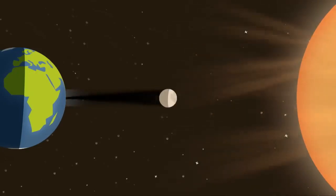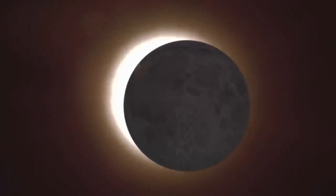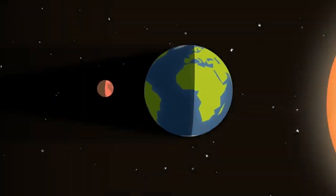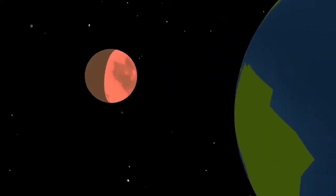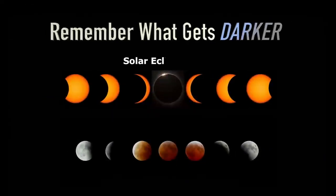A solar eclipse occurs when the moon moves between the Earth and the sun, blocks the sun's light, and casts a shadow on the Earth. When the moon completely covers the bright disk of the sun, that's a total solar eclipse. This differs from a lunar eclipse, where the moon moves behind the Earth, so it's now the Earth blocking the sun's light on the moon, creating a shadow on it with a red tint. To remember the difference, just remember what object gets darker. With a solar eclipse, it's the sun, and during a lunar eclipse, it's the moon.